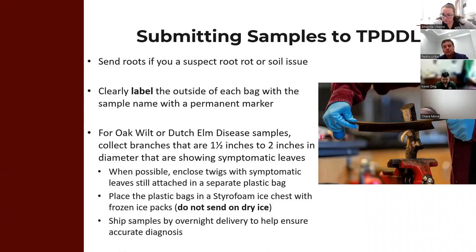These are really specific for oak wilt and Dutch elm disease: branches at least 1.5 or 2 inches in diameter with symptomatic leaves. In this process, as you see, we disinfect the whole branch, and then we peel off and get to the vascular tissues in the sample, and that's where we culture. So it's really important that the tissues are alive and, ideally, symptomatic.